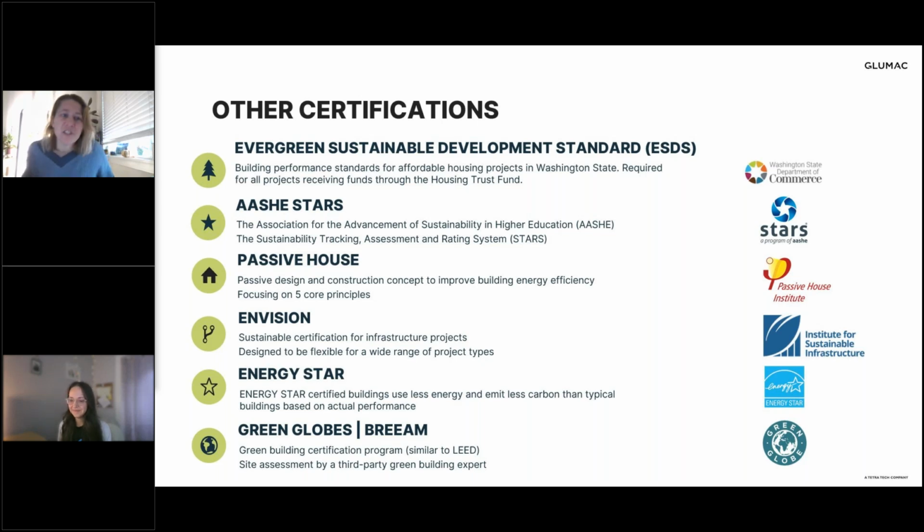Another one locally is the Envision certification. All of our RapidRide I Line and H Line projects within Seattle have been pursuing Envision certification. This is really focused on infrastructure projects, so more transportation focused projects. The Metro bus electrification that's happening is going to be pursuing Envision Platinum certification. So we're trying to expand out of just the built environment and go more towards roadways, bridges, and more of the infrastructure. There's also Energy Star and Green Globes, but we can move on to the next slide.